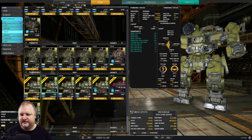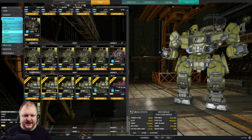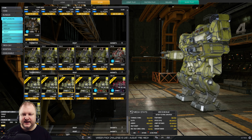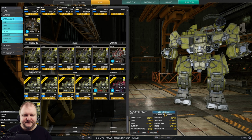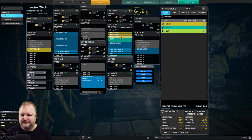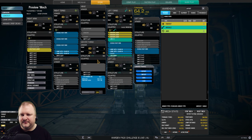The 5SS, recommended by, lots of lasers plus MRMs, for example, is a nice build that you can do on that thing. 9SE, I would say, is also recommended by, but it is limited because it has most of the weapons in that left torso. So be careful about that.